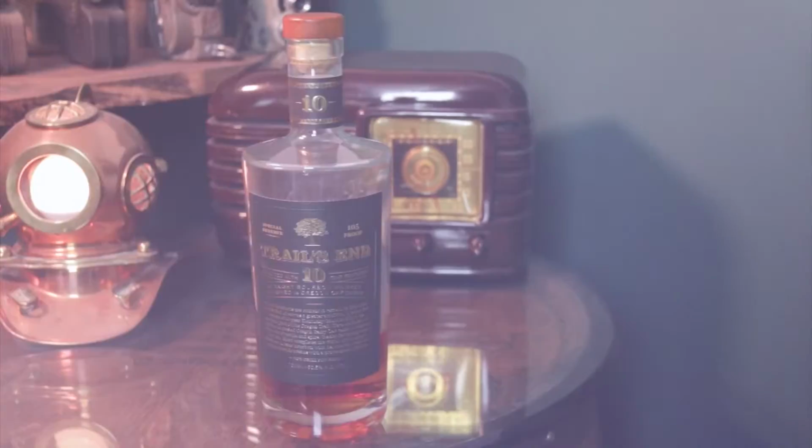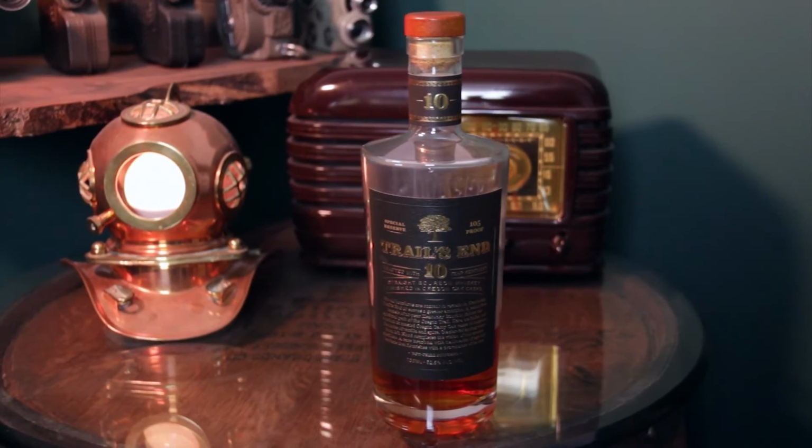But I think the first thing that I got going on there was a really rich, deep, dark fruit note. Definitely dark cherry, cherry cola, absolutely. So, a deep, dark cherry cola note. Now it's transitioning to some really nice vanilla.